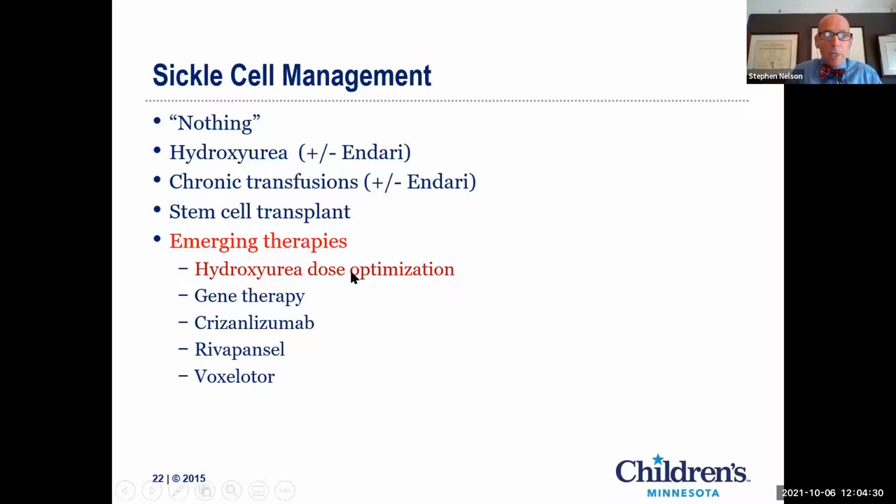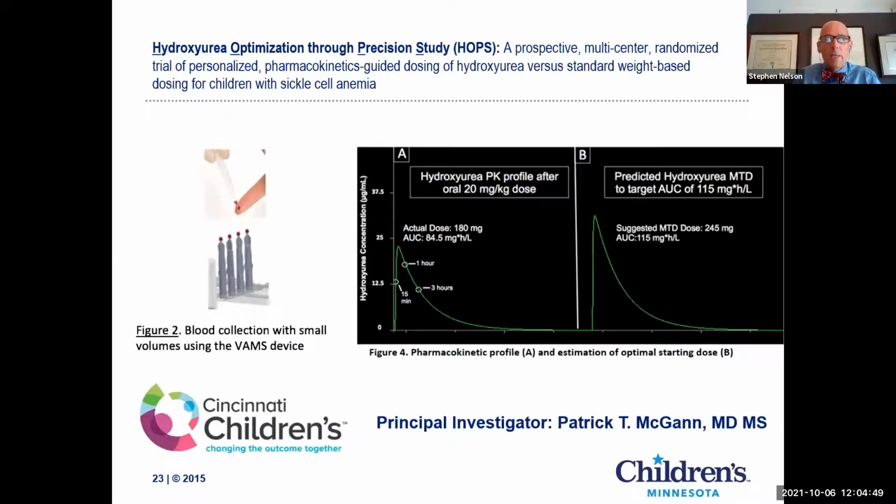And one of the emerging therapies, if you will, is trying to dose hydroxyurea more accurately. Not everybody needs the same dose. You want to be on the right dose to get the best effect, but also to not have significant complications such as dropping your other blood counts. So we at Children's and several other institutions across the country are part of what's called the HOPS study.